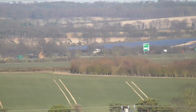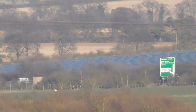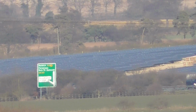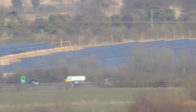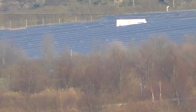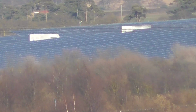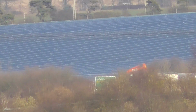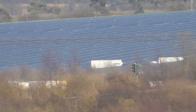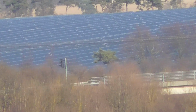Show you the new solar farm I can see. A lot of work, because I mean, last time I came here was about end of November 2014. It's now March 2015, and this has gone up since then. I presume it's still going up. The entire field covered in solar panels.